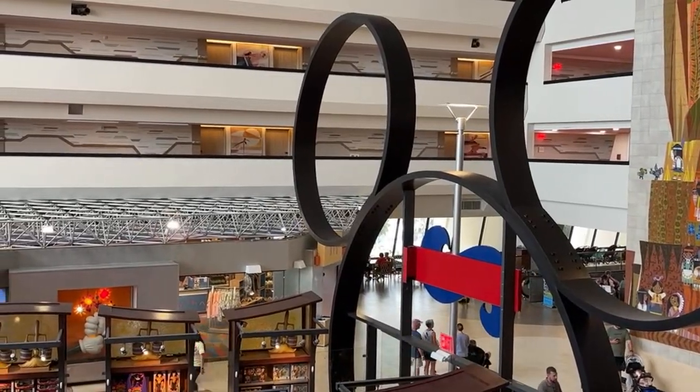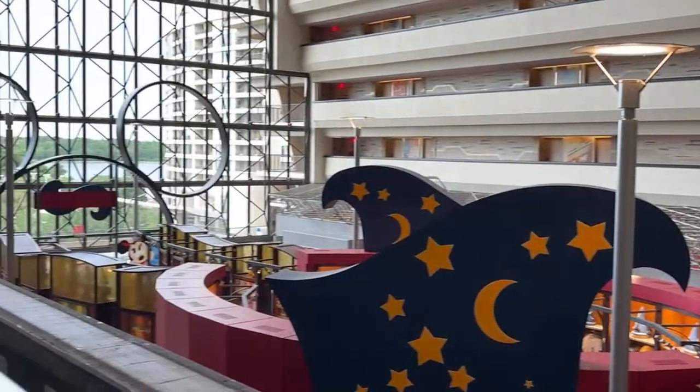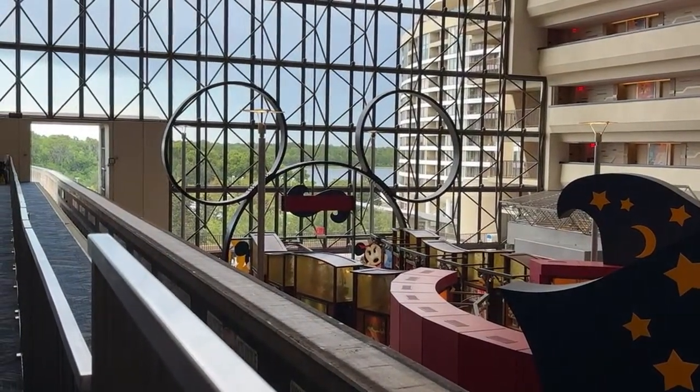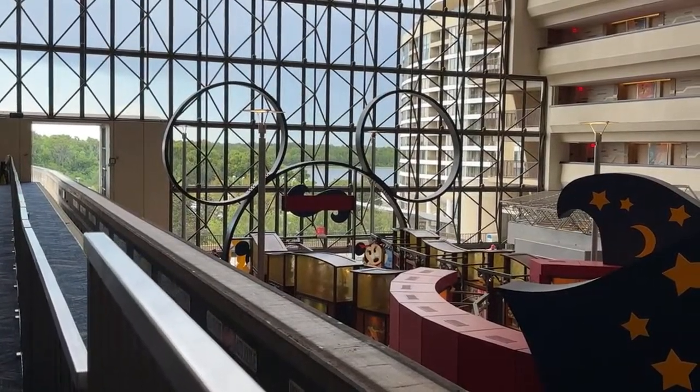Elevator should be up in 1 second, guys. Let's pan over. Such a great view right out the back. Look at that. Those are by far the largest Mickey ears I've ever seen. There's no hidden Mickey there. They're kind of out there just staring in the face saying hi.